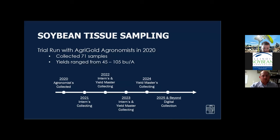Soybean tissue testing. AgriGold for the last 5 years has been the seed company that's probably been leading in tissue testing. We have well over 3,000 corn tissue samples tied back to yield and environment. It's given us a wonderful database to help guide growers as they jump into high yield corn. And I think our goal is to do the same thing here with soybean tissue testing.